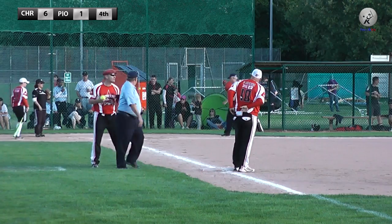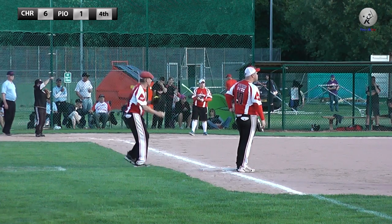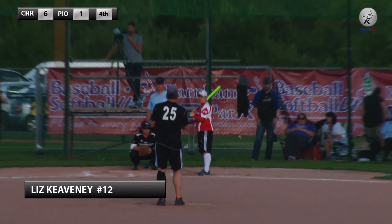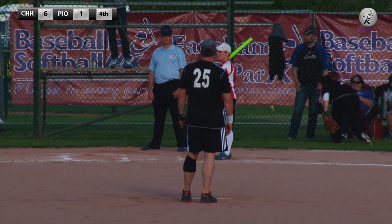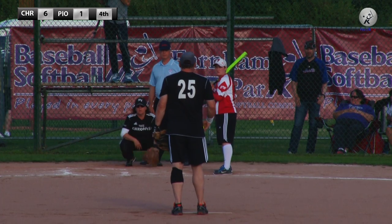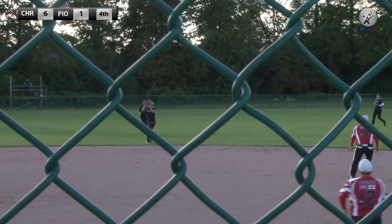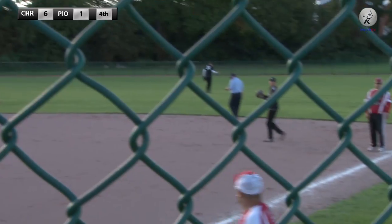Fine hit by Dan Spinks. Miss Keaveney, who plays first base with the Pioneers. It's her job to try to bring some of these runners at the corners in, if not at least one. With one out here, the bottom of the fourth. Swing, and it's going to be a catch. You know, runners will hold at the corners. Two outs here for the Pioneers.